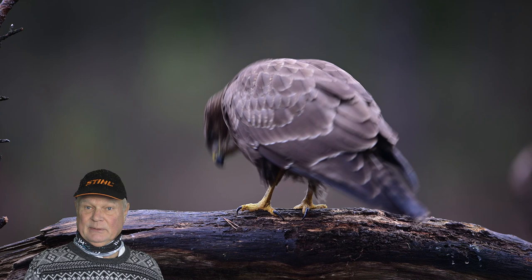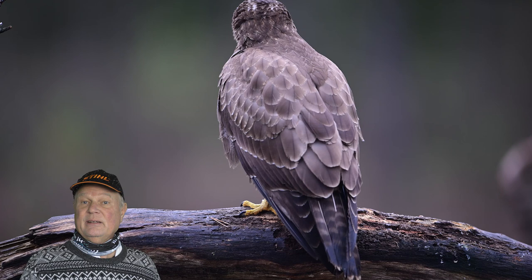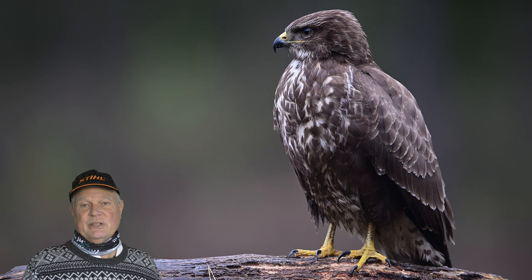So in 2 weeks I will go out and put up this camera at the black grouse where they are playing, and then in the morning I can see if they have started playing, and then it's time for me to go out. So if you stay to the end, you will see that.